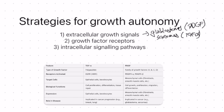So, growth factor receptor means tumors frequently overexpress growth factor receptors, such as epidermal growth factor receptor (EGFR) and HER2. This makes them hyper responsive to growth signals. In some cases, these receptors are altered to signal independently of their ligands. Ligands are basically receptors on the membranes of cells.